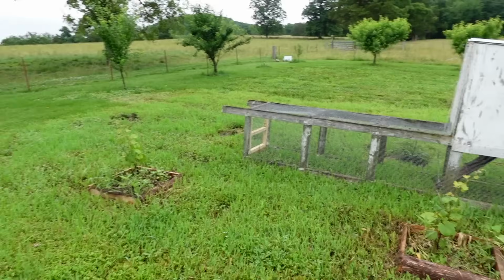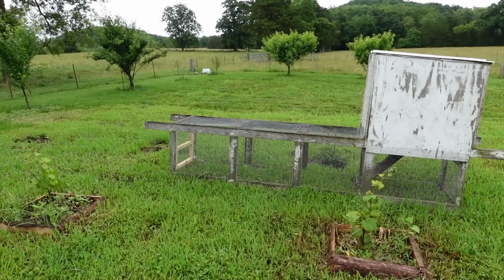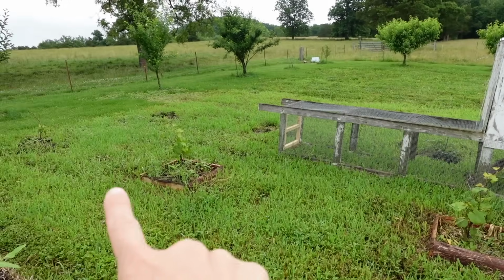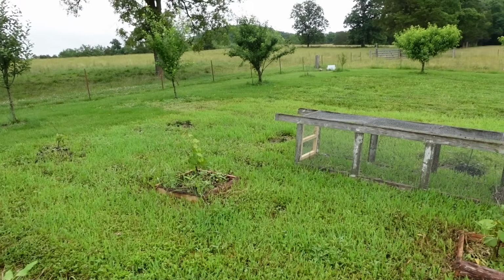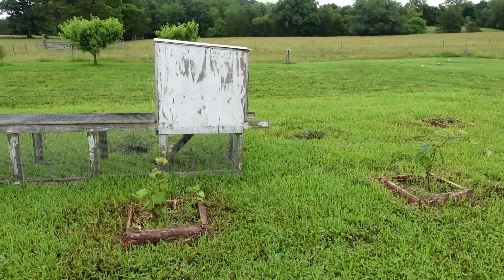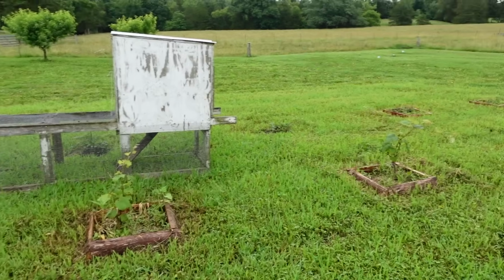But anyway, this coop, I'm going to put the little bitty chicks in maybe in about a week or so, and then every day we'll pick it up and move it throughout this area, which is grapevines, and in this row here, and then the next row over, we've got some blackberries. So we're just going to let the little chicks do their work, scratching and pecking at the ground and fertilizing everything.